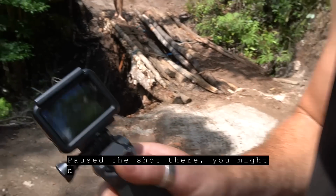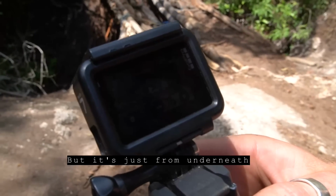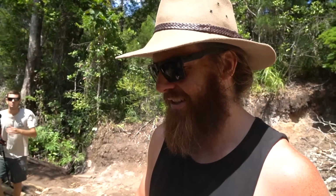Pause the shot there. You might not be able to see it, but it's just from underneath Richard's car there. The reason I'm doing this is because all you can see is Patrol diffs, and everyone knows they're better. The only good part of the video, he reckons.